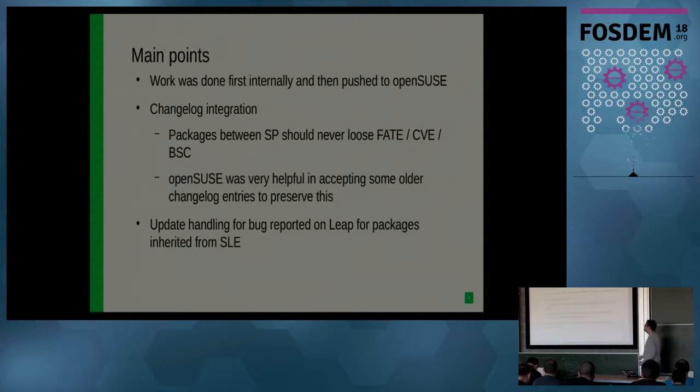The point was that we were able to work internally and then push to openSUSE. We made sure that we had checks in place to make sure that packages never lose a bug number in changelogs, or a feature number, FATE, as Richard talked about, or a CVE number, because we want to be sure that we never have a regression in the code base when we upgrade a package. And this is something that sometimes the openSUSE project was not that concerned about. So this is something we kind of enforced.